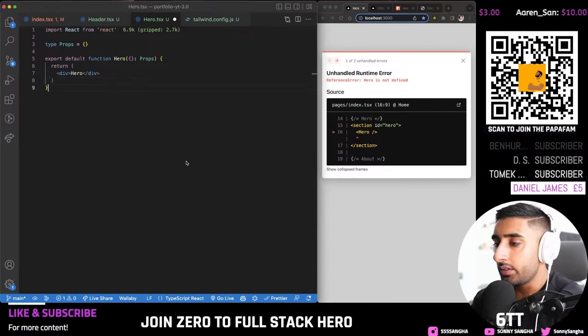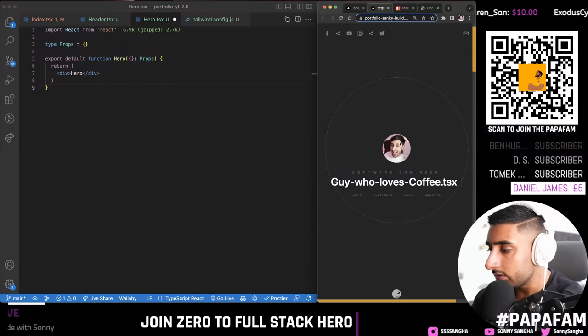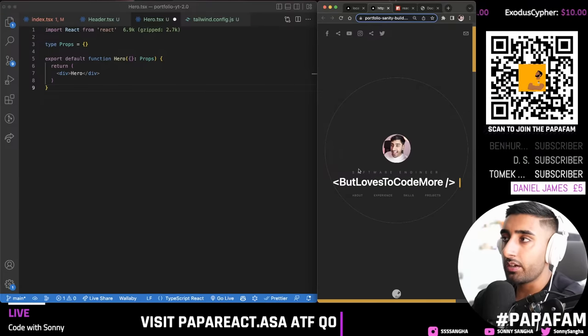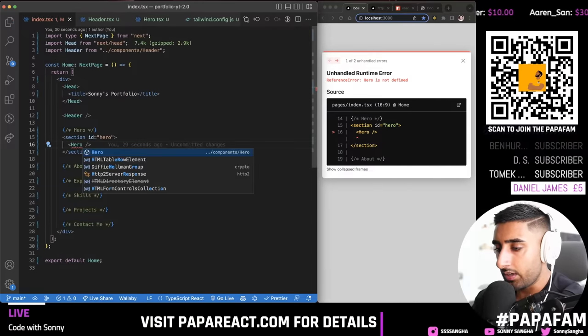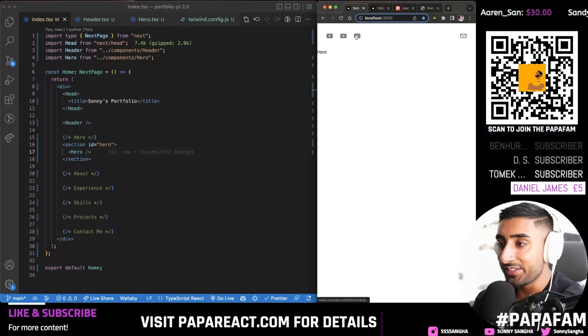Now, inside this hero component, this is essentially going to represent this. Right, so we're going to have the background circles, the picture, all of this good stuff is going to be coming from that right now. Okay, so I'm going to show you how we're going to do this. So let's firstly import this. So we go here and we pop it in like so. And now you can see we've got hero. Lovely. It always will throw me off that word.